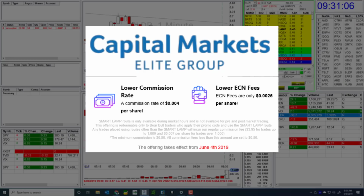So, let's start with the numbers. The new commission rate is now 0.004. Instead of $2.95 per ticket, you're now getting it per share. Again, this is a very competitive rate. ECN fees are lower as well, now 0.0025, so you're saving on ECN fees too. How does this work? They created a new route called Smart LAMP. That's the new route that allows you to take advantage of this new commission rate.